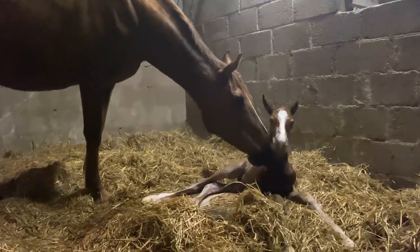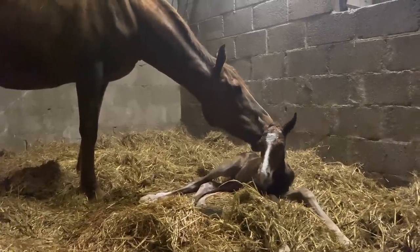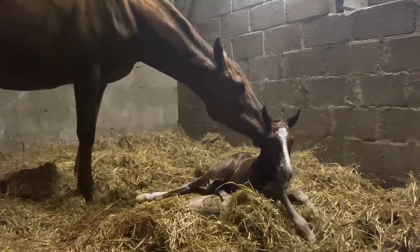Oh, there he goes. So I jumped into my tracky bottoms and ran down to the yard to have a look at what was going on. But yeah, she was just licking him and licking and licking him. She was obsessed with him. She absolutely adored him. It was really, really cute.